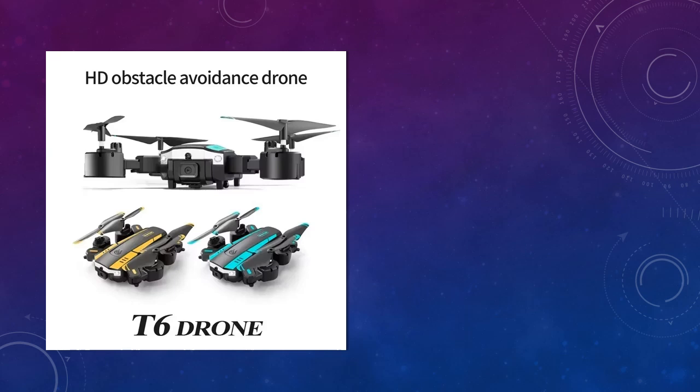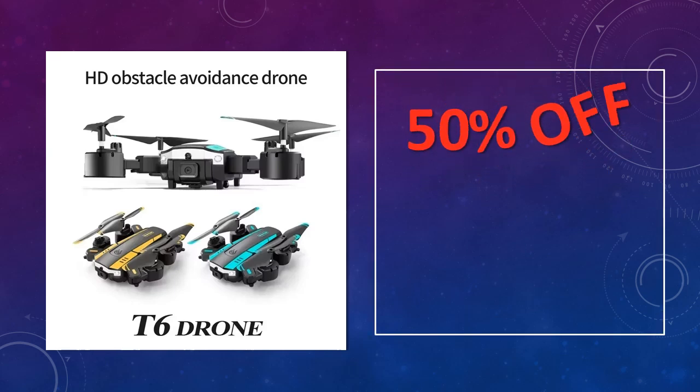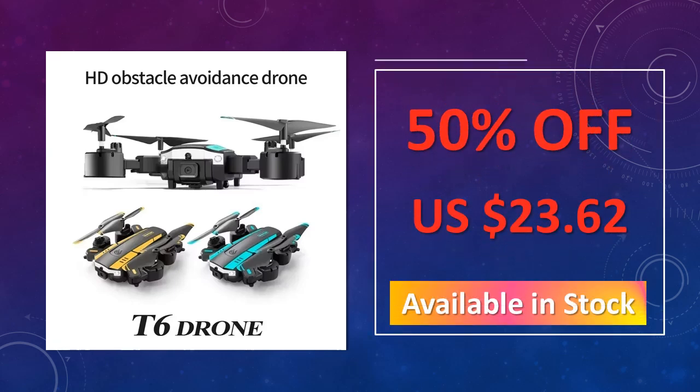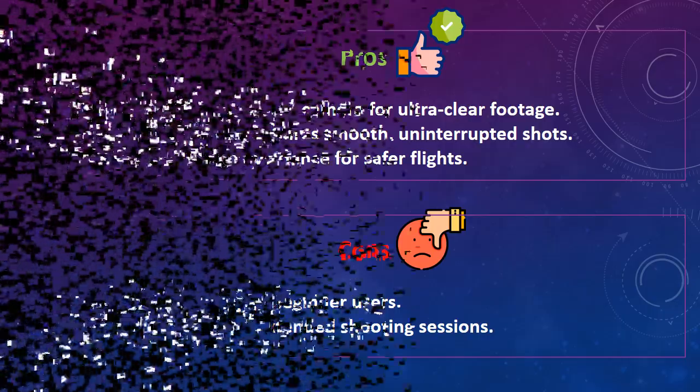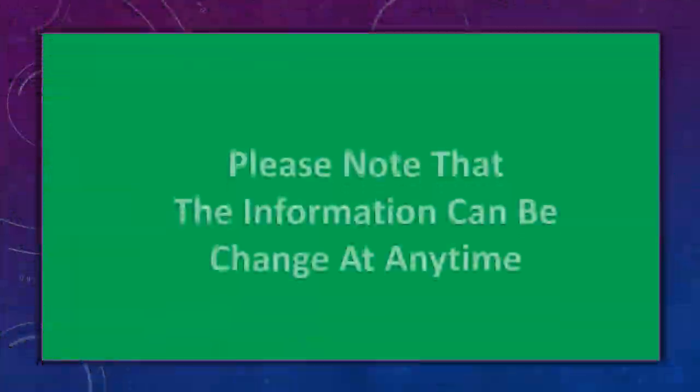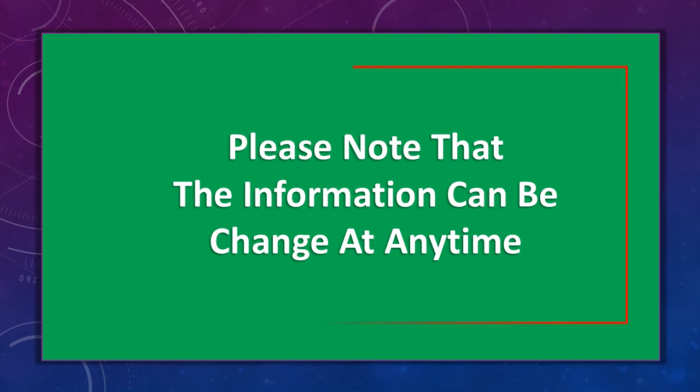a portable drone. The advantages are a high-quality 8K and 4K HD camera for ultra-clear footage, optical flow stability that ensures smooth, uninterrupted shots, and GPS-based obstacle avoidance for safer flights. The disadvantages are that it may be challenging for beginner users. Please note that the information can be changed at any time.